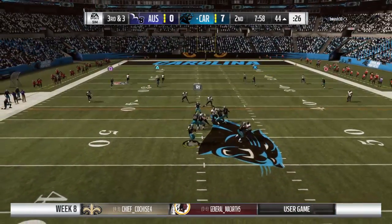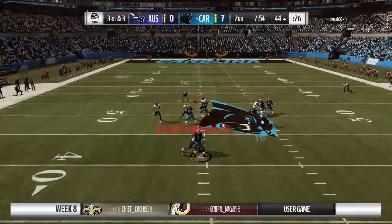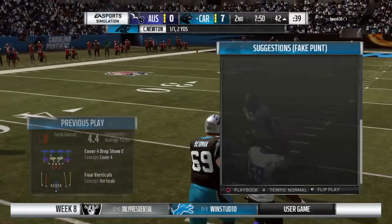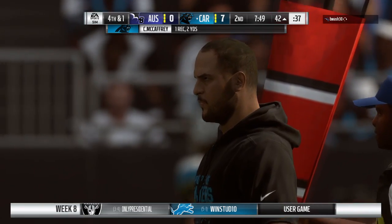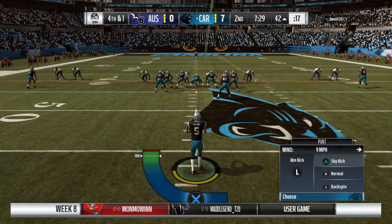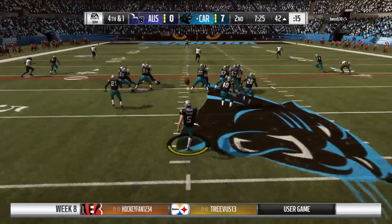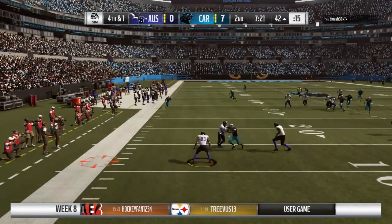Here's Newton. Dancing to his left. He'll drop it off to McCaffrey. And this time he's able to take it down to the 42. It'll be a pickup of just 2, and that's going to make it 4th down. So on 4th down, kicking it away here, Michael Pilardi. He punted 4 times in the loss last week as he gets this one away here.